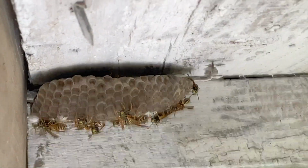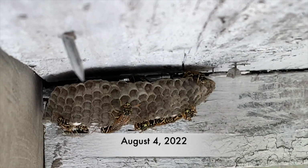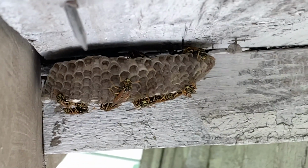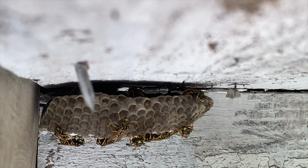Here's a look at the profile of the nest as of August 2nd, '22. You'll notice we don't see a lot of building activity happening now. Here we move ahead a couple days to August 4th, just a brief clip to take a look at the profile of the nest, check activity. Same here, not a lot of physical activity on the nest, pretty quiet.